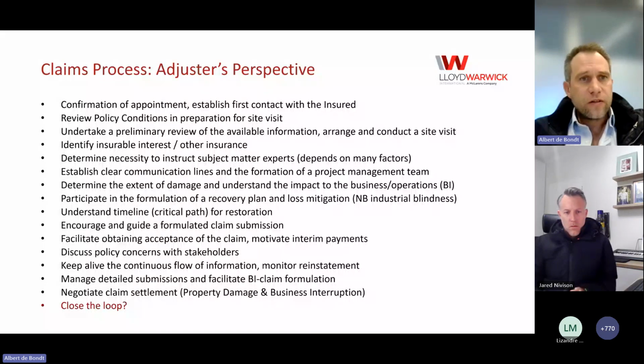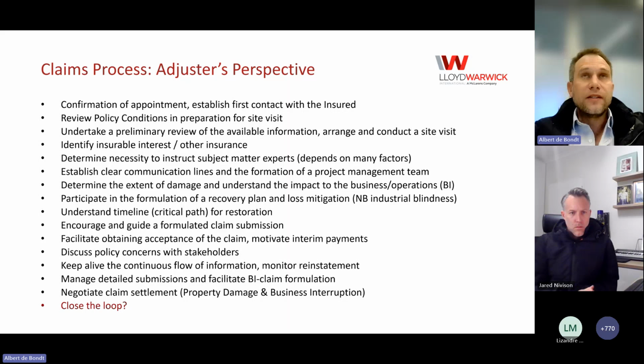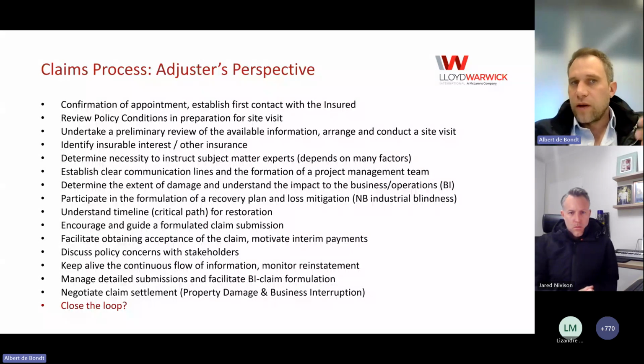So starting from confirmation of appointment, it's an email or a phone call or a WhatsApp message or something like that. Establishing first contact with the insured is such an important aspect of the process. And then what we always say, and we're training some juniors now, is reviewing the policy conditions in preparation for the site visit. If we have the policy wording and the schedule, especially the schedule, we understand what the intention of the cover was, so that when we go to site, we already have it in our mind that there's a hot works exclusion in this policy, or there's no cover for breakdown, or there are sublimits for X, Y, and Z. So it's providing a lens for us.